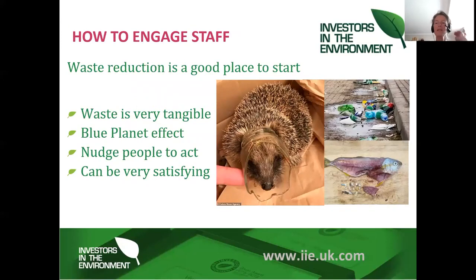Now, how to engage staff? Well, waste is always a good place to start. Everyone creates it and everyone hates it, particularly litter. So it's a very obvious and tangible area of environmental impact, and has huge impacts not only on nature but also on our local environment.